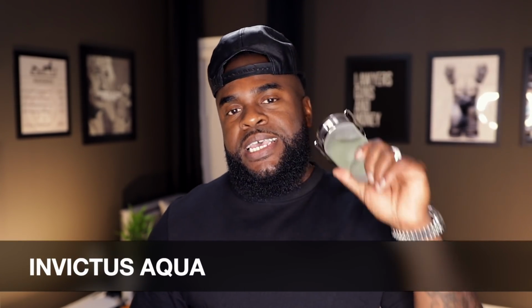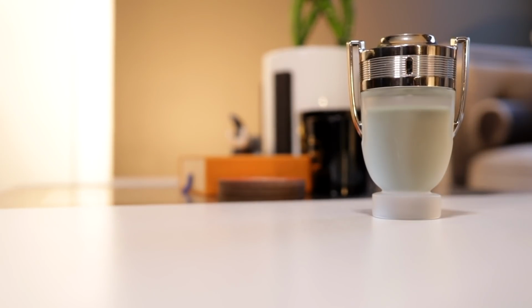Next up on my list is a fragrance or a set of fragrances that I will rock. Personally, I'm going to lean more towards one than the other, but I think simply for the fact that I don't have a ton of this one, I have to go back and forth between these 2 bottles. The fragrance that I'm talking about is a fragrance that I have to get reacquainted with because it's been a while since I've actually worn this fragrance, and it comes from Paco Rabanne, and the fragrance is INVICTUS AQUA. Now, this is the 2016 version, but I do have the 2018 as well.